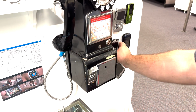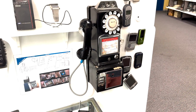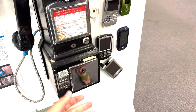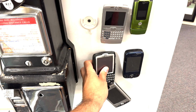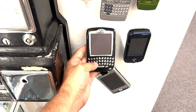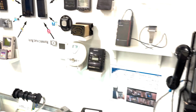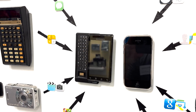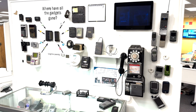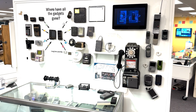My least favorite phone was the BlackBerry, because I thought it was the coolest thing, but when I went to use it, I have larger hands. So trying to use the BlackBerry, it was too much for me to one-hand type on it. So I was a bigger fan of the Quirkies, which is right there. So there's all the pocket gadgets that you might have had over the years.